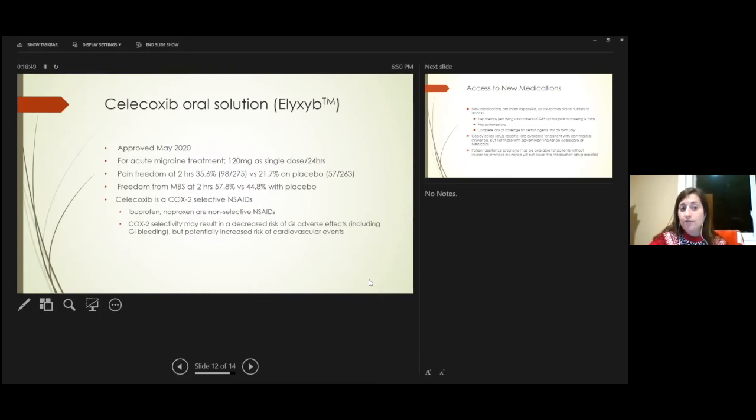It did have pain freedom of about 35.6% of patients, so almost 40% pain-free at 2 hours versus 20% on placebo. So there may have been a fair amount of placebo effect in this trial, or patients who had the feeling of migraine relief even when they didn't have any medication. And almost 60% of patients were free from their most bothersome symptom at 2 hours. But again, the placebo rate was high here as well.